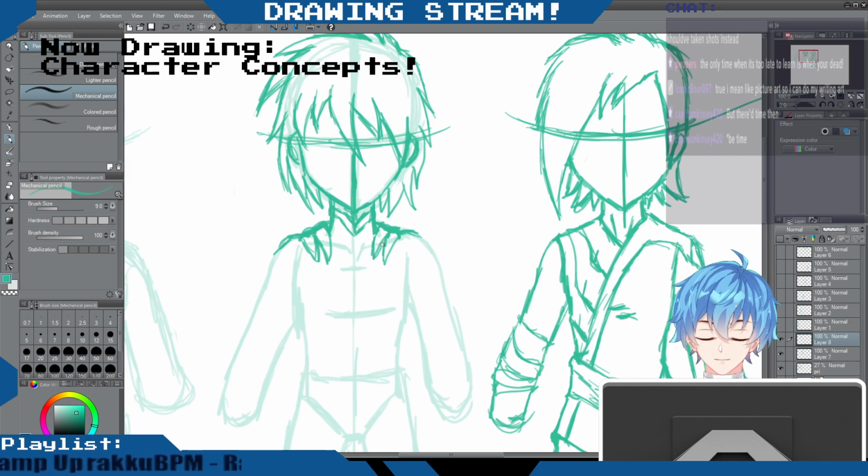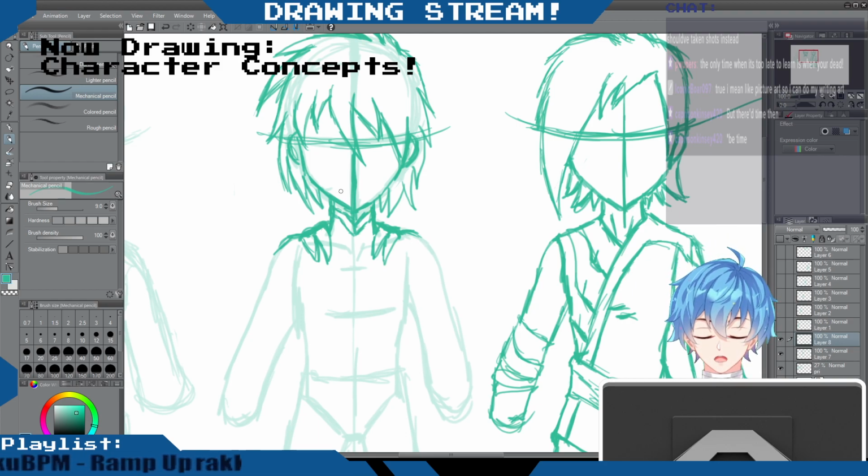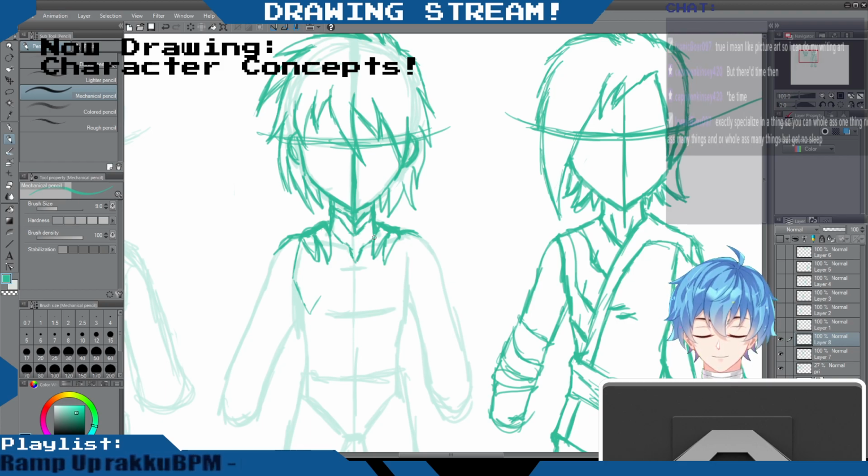Because I find shading pretty interesting, but I suck at it. If I could just do everything flat, unshaded, it'd be so much more productive. Or just sketch stuff and hand it off to people like Plups that are better than me.